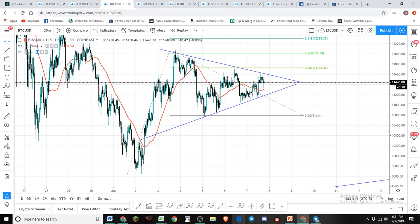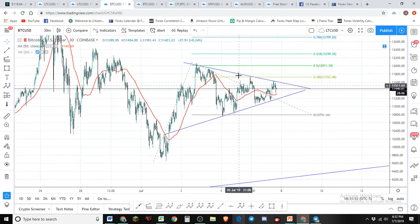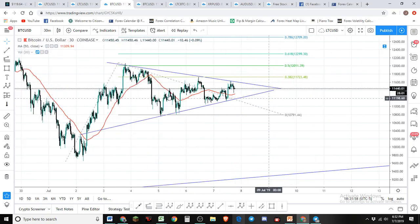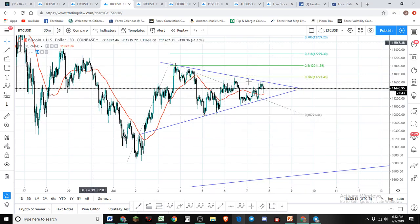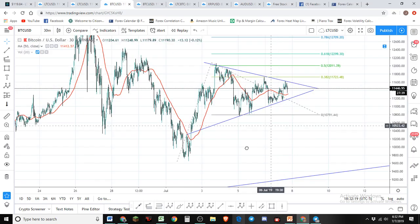Let's take a quick look at BTC, and we got the same thing. I've drawn some trend lines here, and you can see how we're trading between these trend lines. Don't think it's a triangle necessarily, but certainly these trend lines are meaningful, and we're trading within this range. We should see a breakout of this area pretty soon. This is a stronger trade to me. If you wanted to trade, I would trade Bitcoin over Litecoin at this time, because the chart just looks more clear. It's easier to trade triangles.